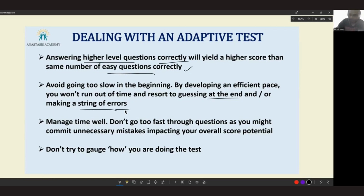NMAT does not give you that luxury, because if you end up taking too much time in the beginning questions, which are going to be easy, beginning questions are going to be easy.